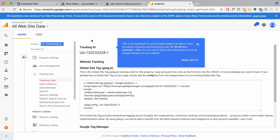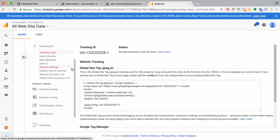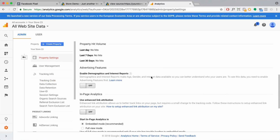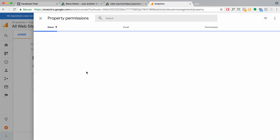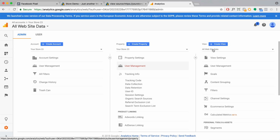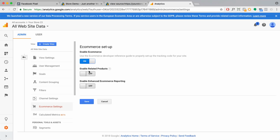What I want to do for this tracking ID is also enable the e-commerce tracking as well. So what we're going to do is look for that. I think that is in property settings. Scroll down. Okay, it's not in here. Let's click on user management. Okay, so once that is popped up, then you can click on your all website data here, scroll down to e-commerce settings, and then you can enable e-commerce, and I'm just going to click on save here.